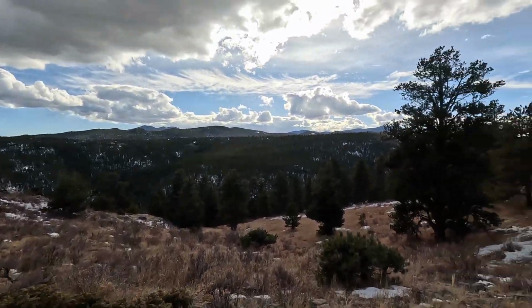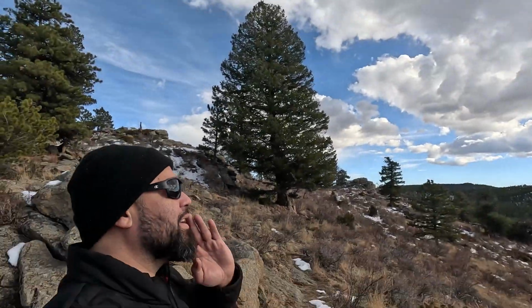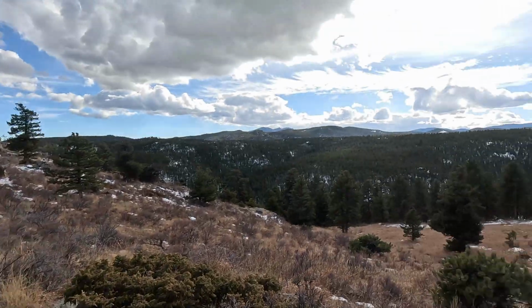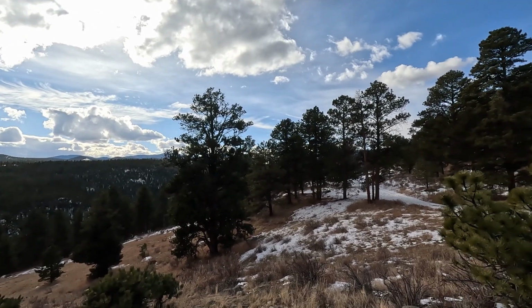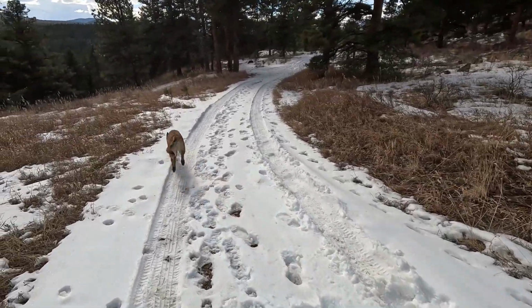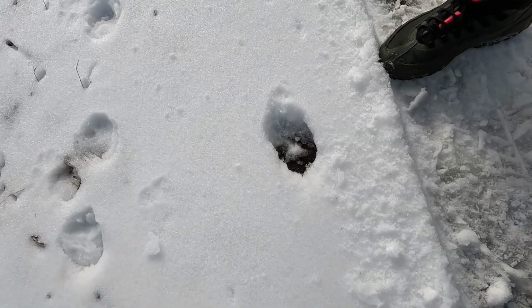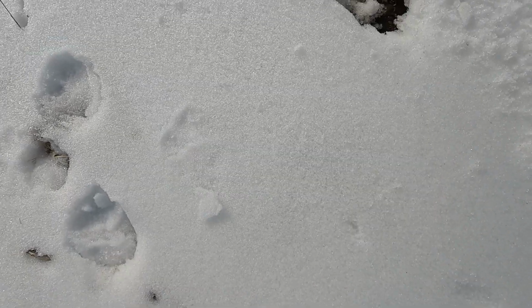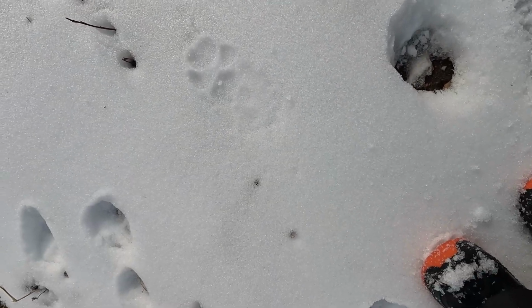Just look at how beautiful this is here. Hello? Hello? Woo! Echo. Tell you what, we lucked out over here. It's a beautiful day, even though there's snow. 45. It's a gorgeous day. So, these are my dog's tracks. This, I don't know what that is. If I were to guess, probably like a little snow fox.